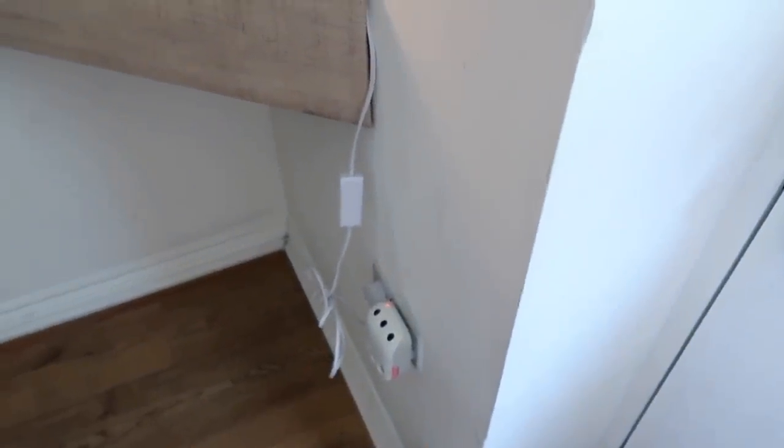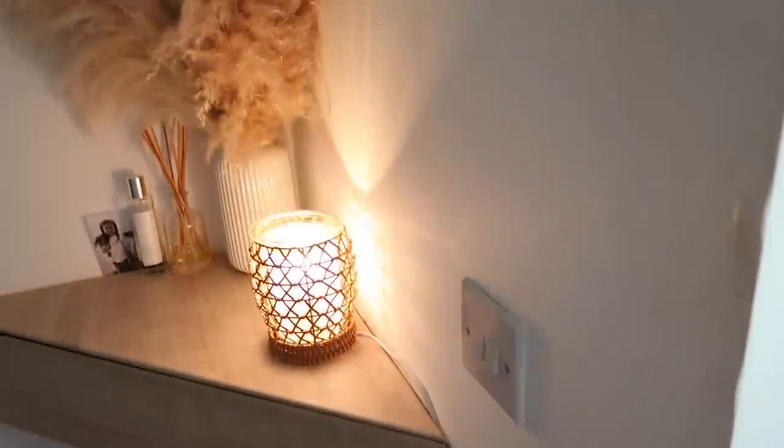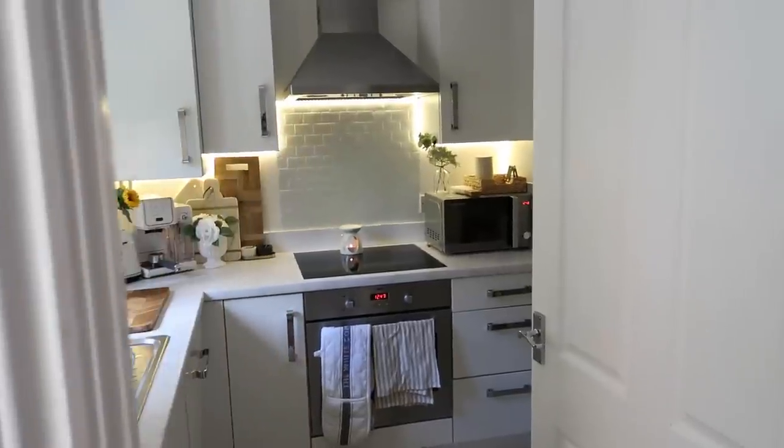I obviously turn them off when I'm out and about. When I'm at home, I love to pop them on. And then, of course, our wax melt burner. So let's start in the kitchen first.